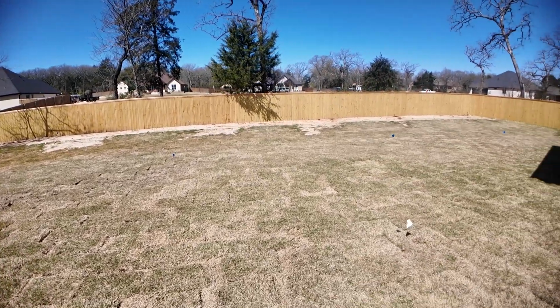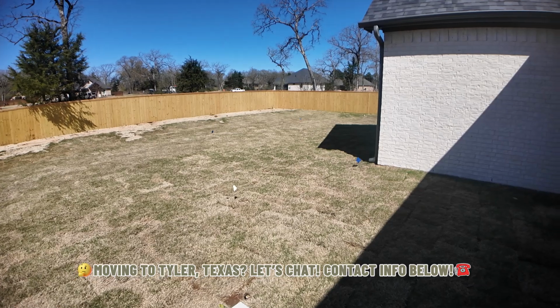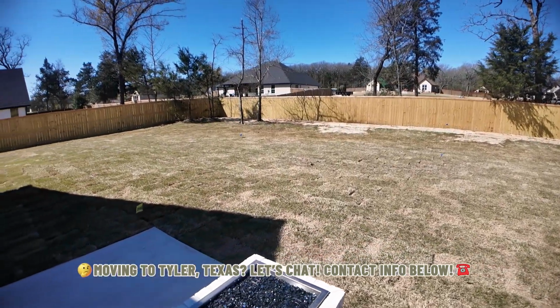It's great. It's totally flat, plenty of room for a pool, and still have a lot of room for activities and things like that. You could put a storage bin building over in the corner. Lots of options for this yard.